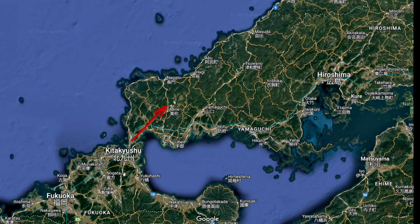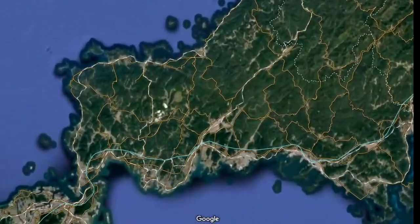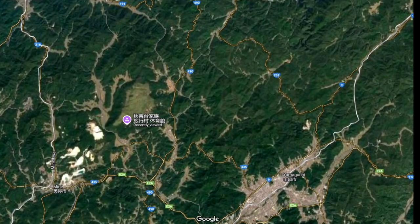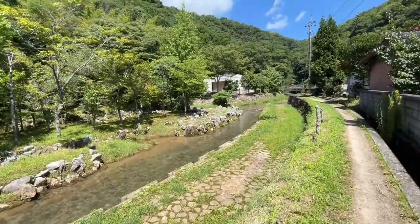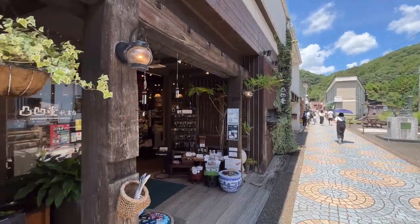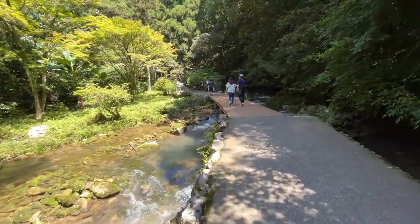This is located approximately 1 hour from Shimonoseki and is most easily accessible by car, although there is bus service from the JR Shin Yamaguchi station. After parking nearby, the walk to the cave entrance led us along the Ina River and a nice park area before moving to a small street lined with all manner of souvenir shops and restaurants. The entrance fee is 1,300 yen, and there are 2 ways to enter the cave.